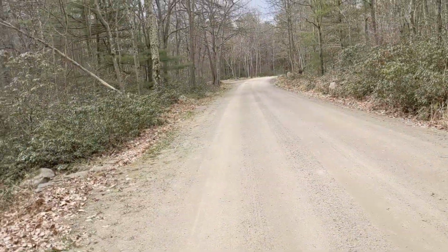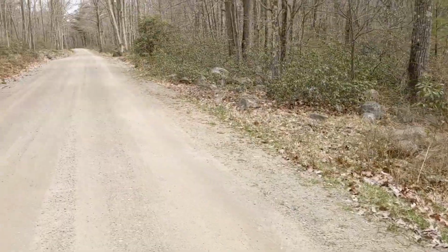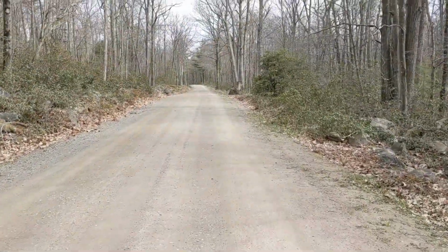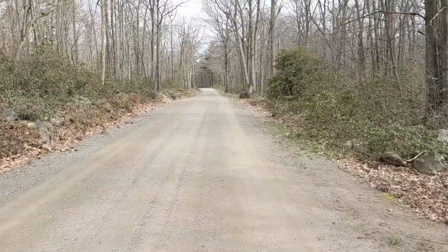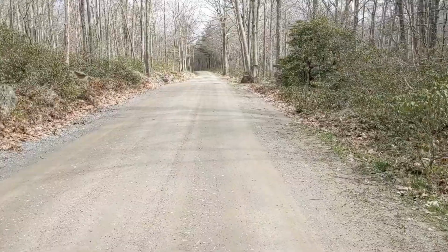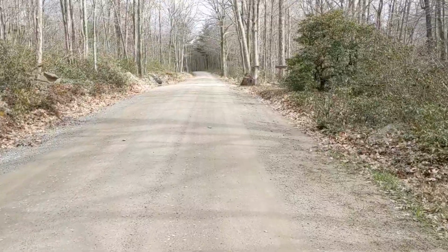So this is just a quick break on one of the forest roads. Then we're about to cut back in, so I thought I'd take a moment to just give a little intro of what we're doing today. We're gonna go probably at least 8 miles or so, and then set up camp.